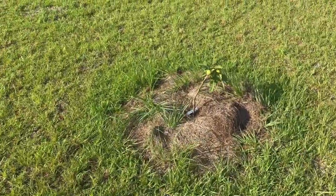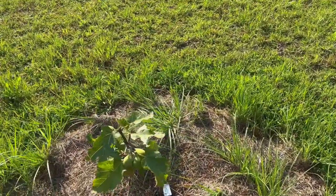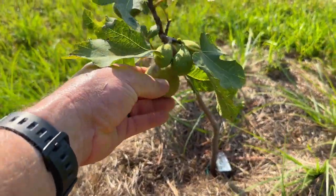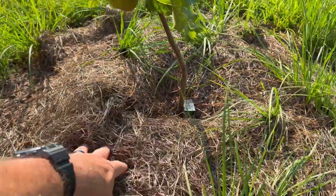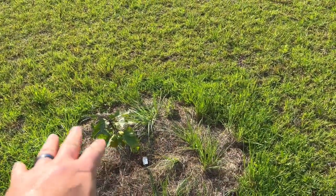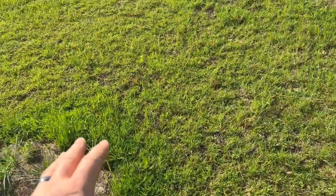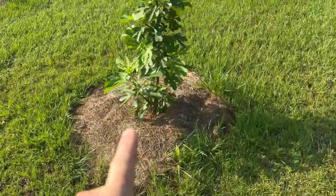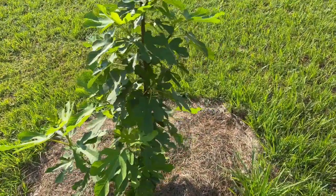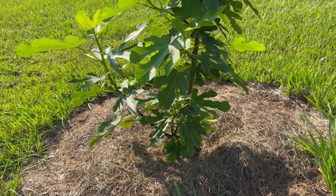Now, I noticed that when we got some rains here recently, all the figs really started putting on a lot of growth. And here's Nordland. Looks like we got Nordland starting to turn ripe right there. These are all fertilized around the tree, and when we started getting rain, I noticed we were getting a good amount of growth coming along these trees. And the secret to fast growing is not only fertilizer, but proper moisture.